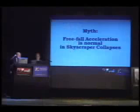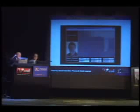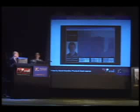Myth: free fall acceleration is normal in skyscraper collapses. In just a moment, we'll bring Kamal up here. But let's listen to David Chandler, who's done an excellent analysis on just how fast this building came down. This is the analysis that forced NIST to acknowledge that the building came down, in fact, at free fall. Before this, they were denying that.